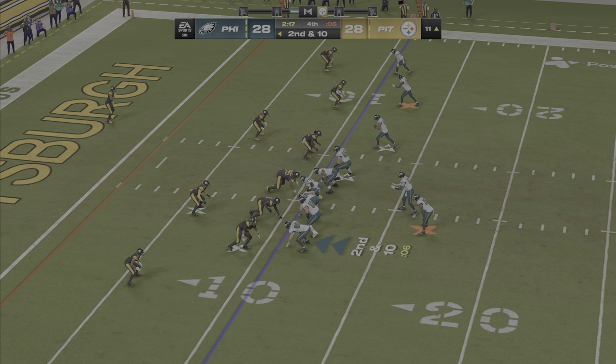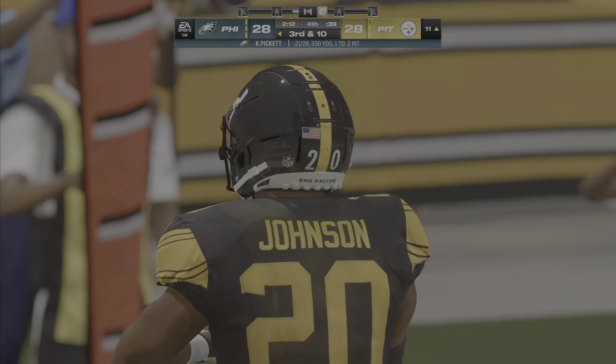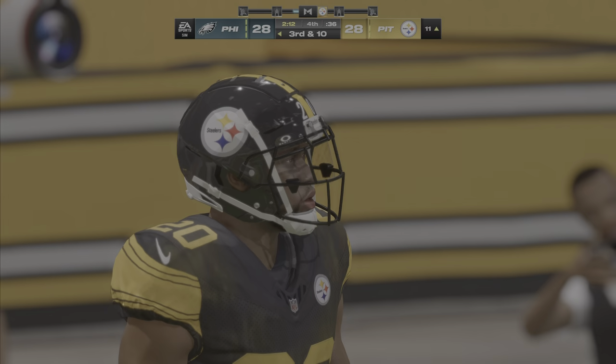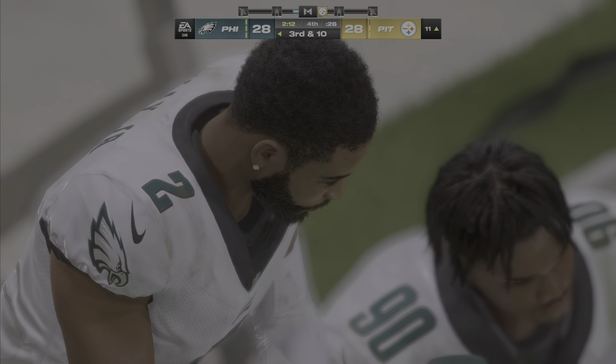Pickett back to throw. To the goal line, but it's incomplete. That pass just a little bit off. It looked like maybe he tried to force it in there. Game speed, always different, no matter what you do in practice. Can't simulate it, right? So your decision making, everything has to be a little bit quicker. Sometimes it can throw you off until you adjust.